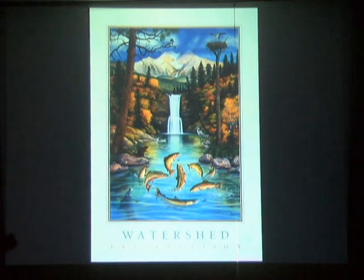I just wanted to show one of the posters that I've made. This was for the Clark Fork Coalition, who's done a lot of work on the Clark Fork tributaries, including the removal of the Milltown Dam and relocating the sediments that were toxic and polluting the waters just outside of Missoula. And this is more of an archetypal picture, I guess, that shows how important a water system is and the thread of life that runs through it.